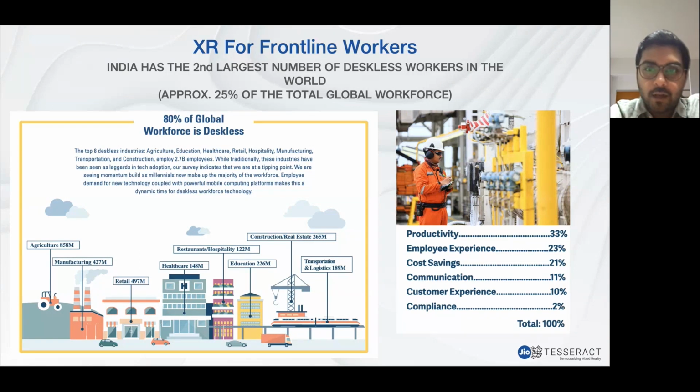So I'm not sure if you guys know, but 80% of the global workforce is deskless workers. So when we say deskless workers, these are basically on-field operators, workers, technicians, who usually don't have a comfortable AC office and they're not sitting on their laptops, right? So these people are usually on the field. And how do we make them connected to the organization? How do we give them the support? How do we collaborate with them?